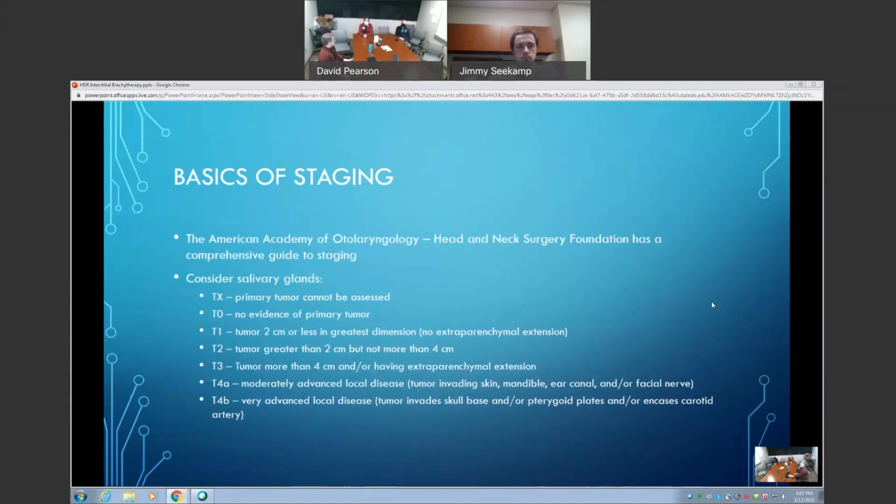sounds more intimidating than it really ends up being. This American Academy of Otolaryngology has a really good template to follow for clinical indicators for what would be a different stage. And I'll just go through one example because there's a whole huge manual for a bunch of different sites and types of cancer. So let's just say it's in one of the salivary glands. So TX, anything with X is the primary tumor couldn't be assessed. T0 would be no evidence of a primary. T1 is less than 2 cm in greatest dimension, and there's no extra parenchymal extension. So it's not extending outside of the salivary gland that it originated in.